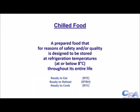Okay, so chilled food is for us a food that needs to be kept at refrigeration temperatures, and in England, Wales and Northern Ireland that's at or below 8 degrees, which is a very high temperature, throughout its entire life. Now, we actually operate at 5 degrees as an industry in the UK, and that's the target delivery temperature into supermarkets. And the guidance for consumers is to keep your fridge no more than 5 degrees C. And we supply fridge thermometers, and it's really important that food is refrigerated properly, and I'll show you why.